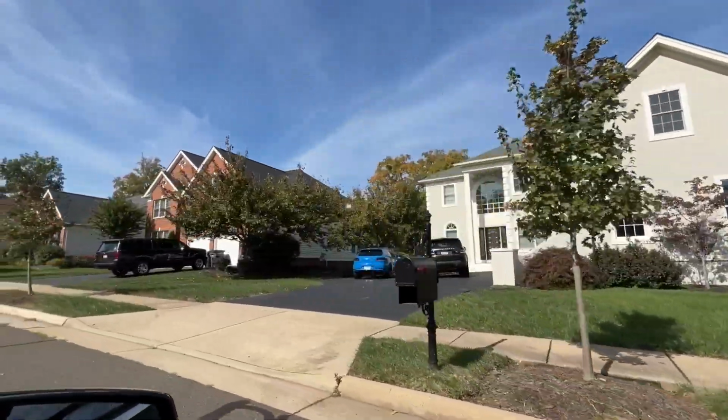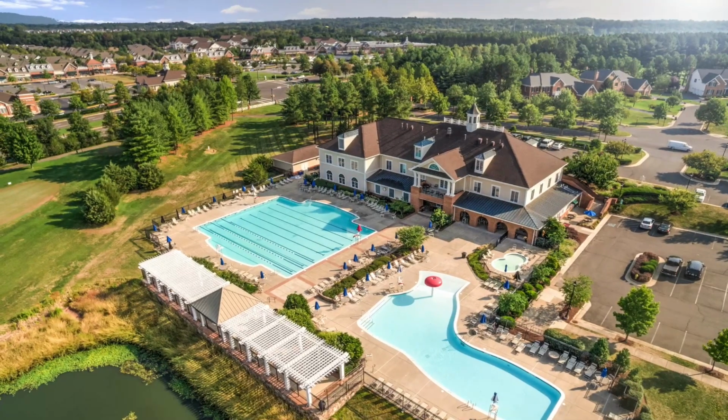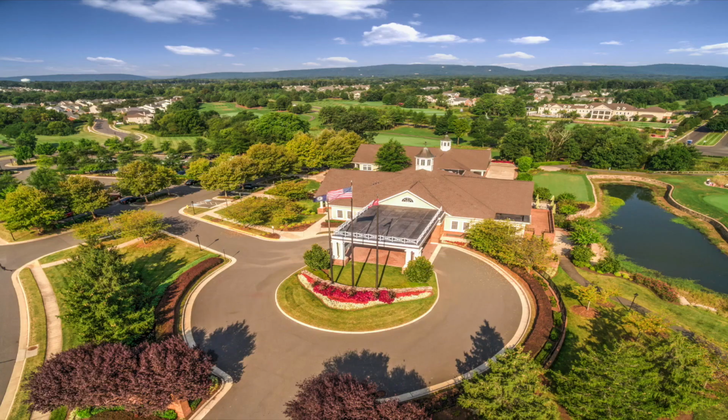Now, with an amenity-rich HOA also come some fees. You know that stuff's not free. In order to get into the neighborhood, just to buy in, there's a capital contribution fee for every buyer, and that's $2,500 as of 2022. There's also an HOA fee. That fee fluctuates depending on the size lot and the type of home you have, generally around $180 a month. And then there is one more required fee, the social membership fee. That runs you about $78. That allows access to the pools and all the other amenities around the neighborhood.